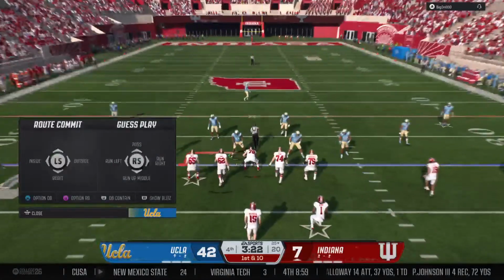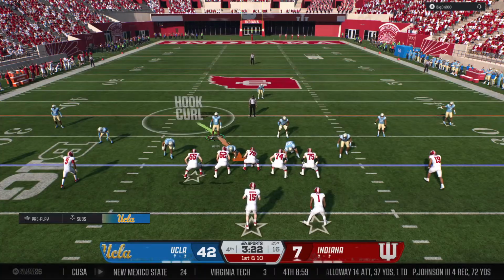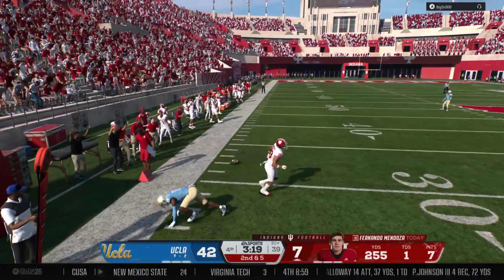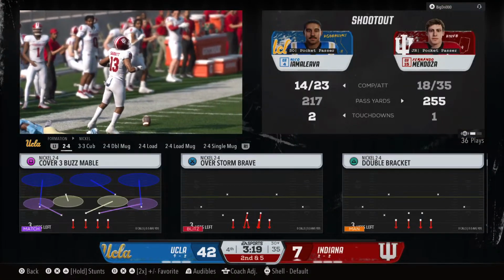The drive starts from their own 25-yard line. He wastes no time and comes out throwing. Snagged out of the air. And he'll step across the sidelines after making a good gain on that one.